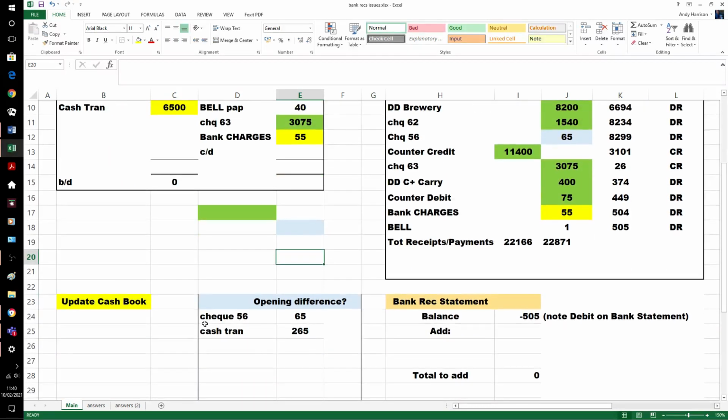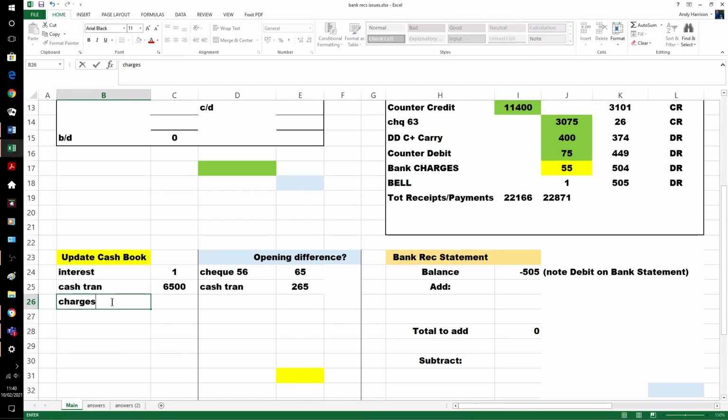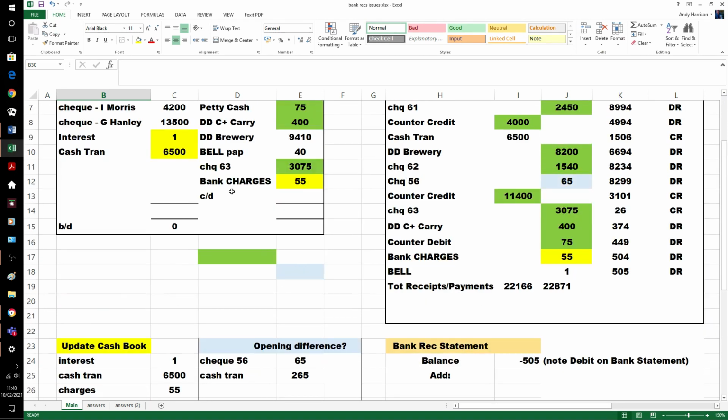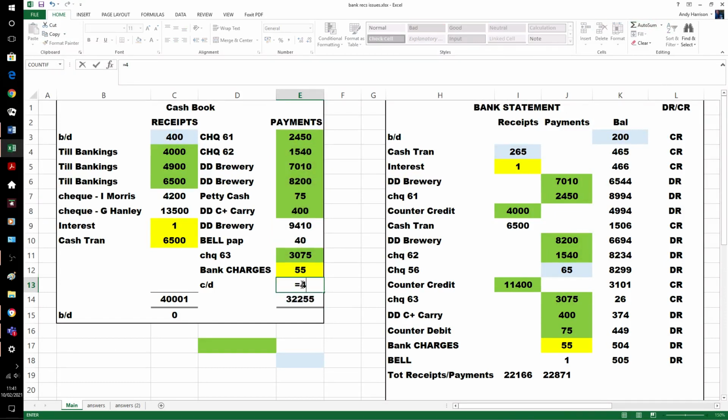Of 55. So that's what we've updated the cash book by. So if you want to make a record of it, it's the 1 and 6,500. So interest. Because you'd want to look up why is this, why haven't you got the bit of paper, and then £55 in charges. And we've updated our cash book, which means we can now work out our total. Updated cash book is 7746. And then we've dealt with that one, we've updated the cash book with that one, didn't colour it in, so everything here.